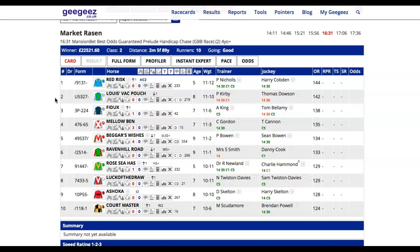Some will have a view whether or not that's the kind of race you should be attacking or not. But everything has a price, it's a game of odds, and we shall see what is what, and if anything can lure you in, and anything can lure me in, at the odds.